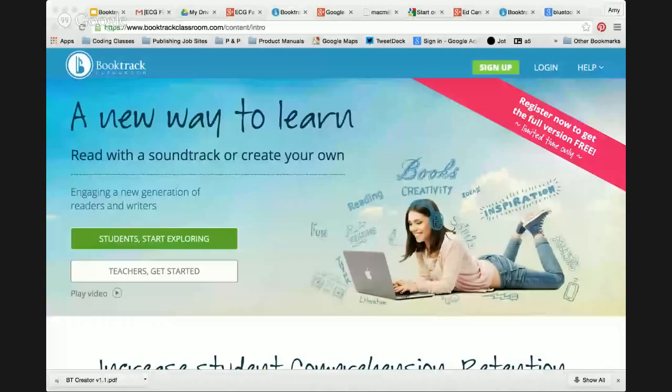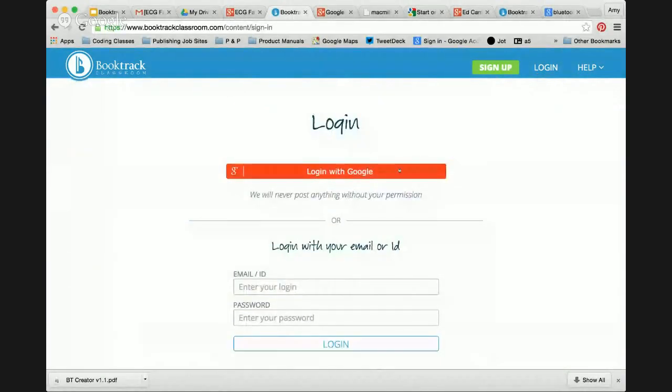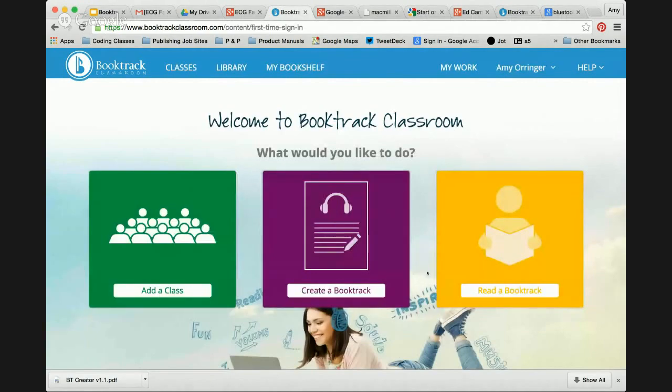So the nice thing is that we've just added functionality where you can log in with Google, so you can use your Google Apps for Education login right here. I'm going to use my Booktrack one. And now what you can do, let me make sure you're all with me. Yep, okay. Now what you can do is create your own book track. So this can be used in a huge variety of ways. We've seen so many different teachers and classes and students use this in a multitude of ways. So the first thing you're going to do to create your own book tracks, you're going to want to add a class.